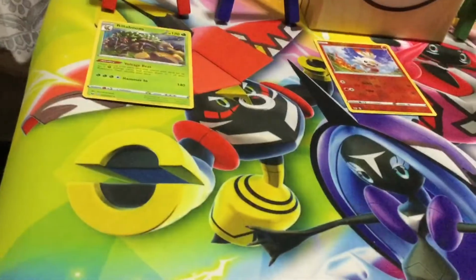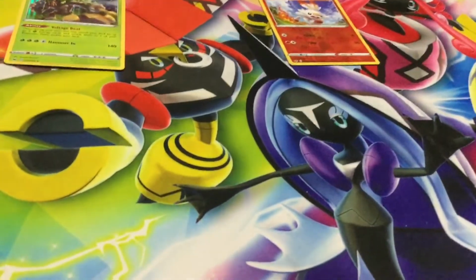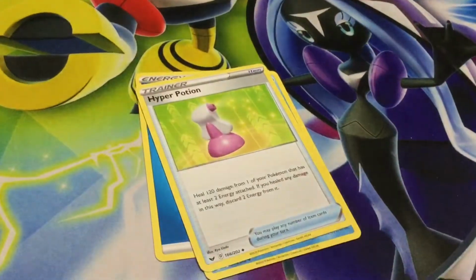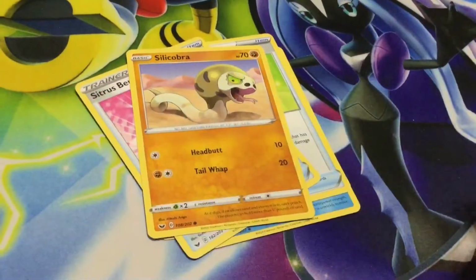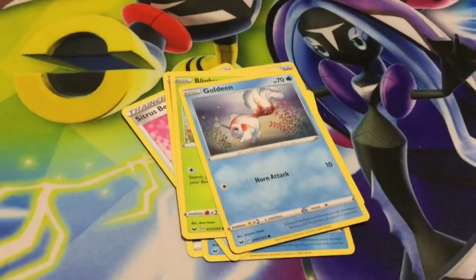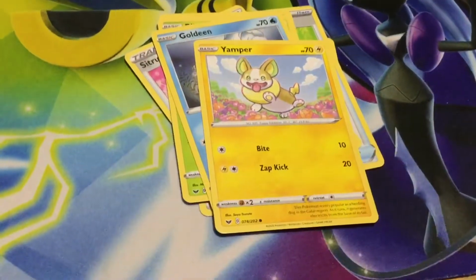Well, I got the Lapras. You got the Lapras. Yeah, there you go. All right, here we go. Water. Gengar. Hyper Potion. That's a berry. Cobra. Bug. Goldeen. What's this? Jumper? Jumper.